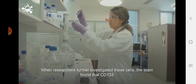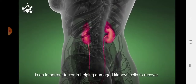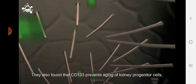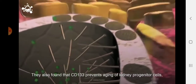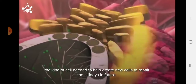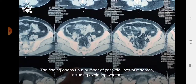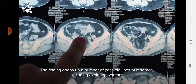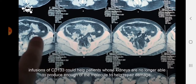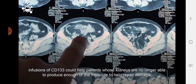When researchers further investigated these cells, the team found that CD133 is an important factor in helping damaged kidney cells to recover. They also found that CD133 prevents aging of kidney progenitor cells, the kind of cell needed to help grow new cells to repair the kidneys in the future. This finding opens up a number of possible lines of research, including exploring whether infusions of CD133 could help patients whose kidneys are no longer able to produce enough of the molecule to help repair damage.